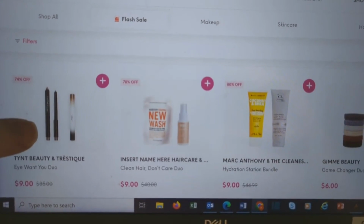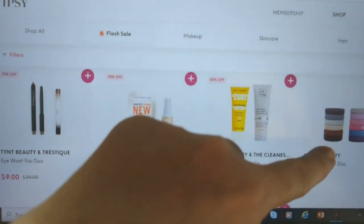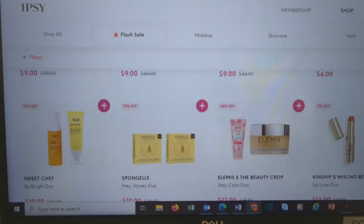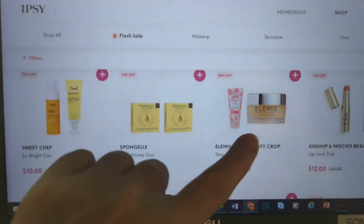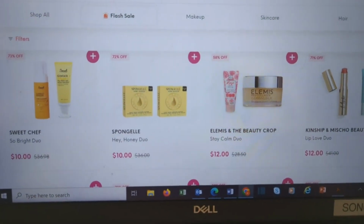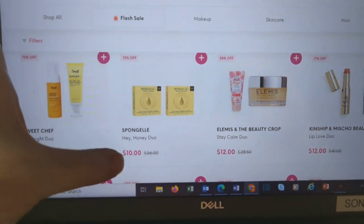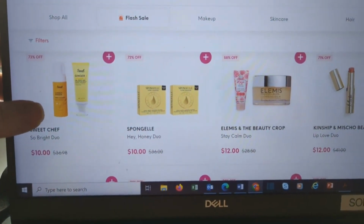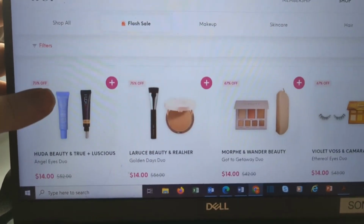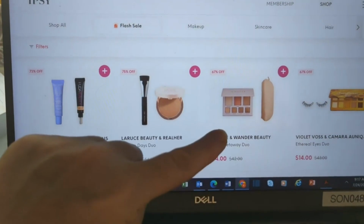Let's see, what else have we? $6 hair ties. I feel like you can get something like that for a dollar at Dollar Tree, or $1.25. Oh, here's another one I almost always pick up when I see it, the Elemis Cleansing Balm. Again, I have a good backup right now, so I'm not going to get it this time. And $10 for two sponge gels. That has definitely gone up in price. It used to be like $5 or $8. Golden Days Duo.